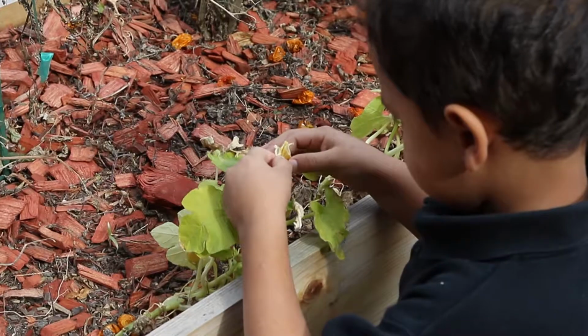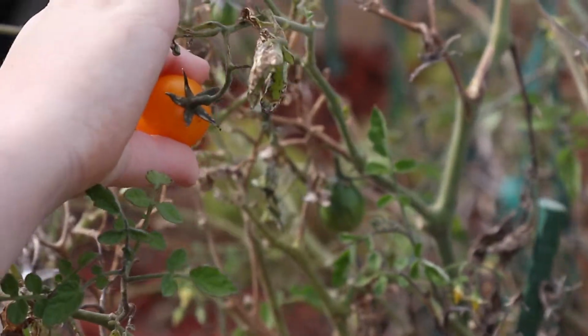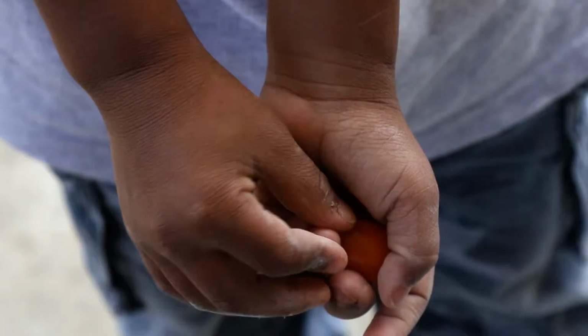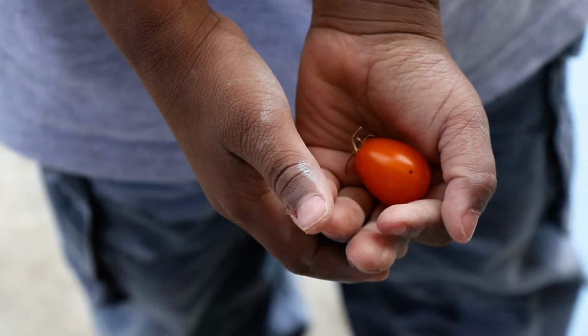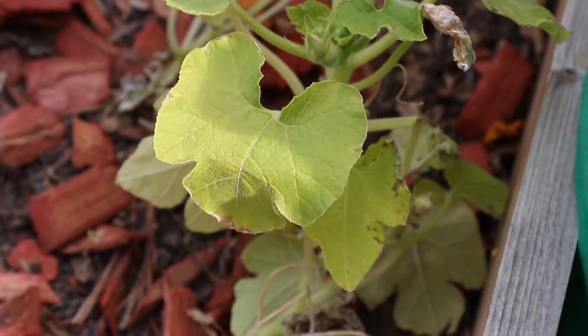So we can have a sensory experience. Not only are we planting, touching, but we get to smell. I had basil growing so they can smell that. We also get to experience the eating of it, the little tomatoes. Got to see the pumpkin sprouts grow and the flowers from it grow.